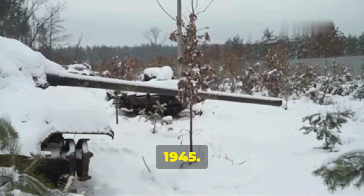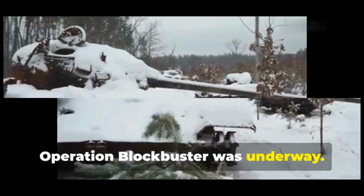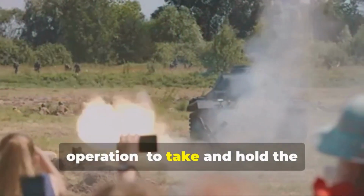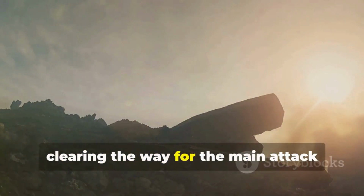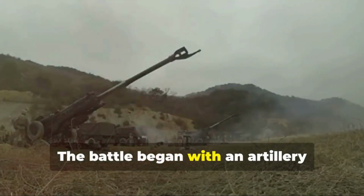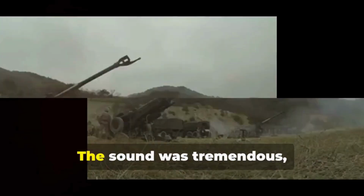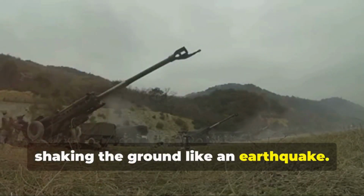February 26, 1945. Operation Blockbuster was underway. The Canadians launched Phase 1 of the operation to take and hold the German-occupied Kalkar Ridge, clearing the way for the main attack against the Hochwald. The battle began with an artillery barrage by 700 Allied guns. The sound was tremendous, shaking the ground like an earthquake.